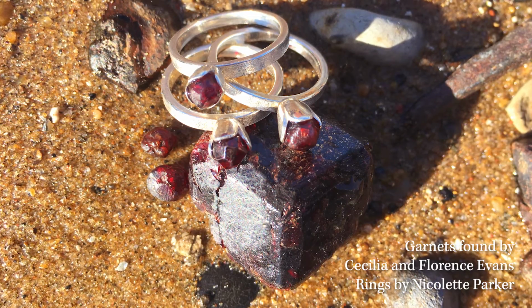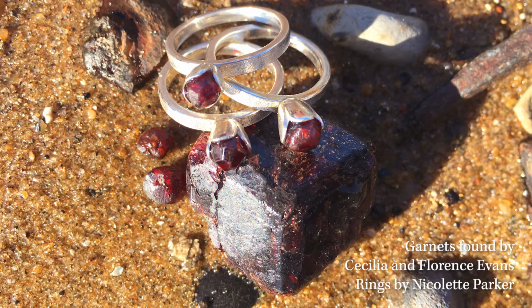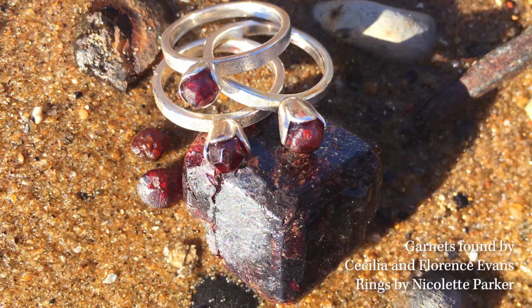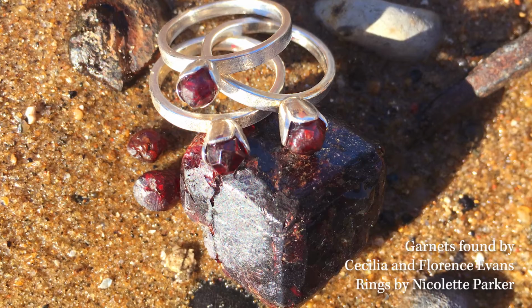These are some of the interesting rings that were made by Nicolette Parker. And they were made for Florence Evans, who found the garnets. And you can see the whopping big garnet, which is underneath the rings. It's almost like a cube. And that's the largest garnet that I'm aware of that was ever found on the River Thames. And it was found by the 3-year-old daughter, Cecilia, of Florence Evans, which is quite astounding that a small girl could find the largest garnet ever. I guess they just have keen eyes because they're short and can get down and spot these things very well.